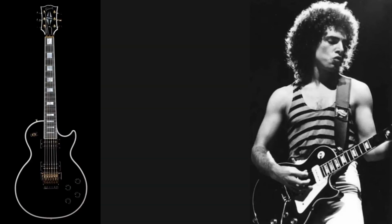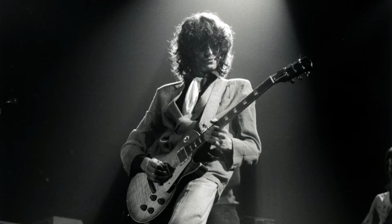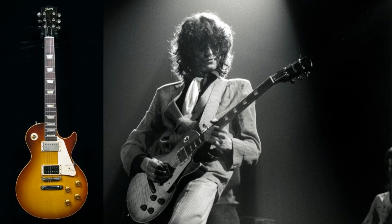Number 5, Neil Schon. His choice of notes and phrasing is out of this world. One word that comes to mind whenever I listen to Neil play is soul. And last but not least, Jimmy Page. When it comes to Gibson Les Paul players, he's the bee's knees. And yes, I've listened to Stairway to Heaven backwards, and there's nothing there.